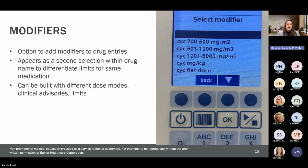But starting with modifiers, there is an option to add modifiers to drug entries in many of the pumps. What that allows us to do is allow one medication that might be administered different ways to have narrower limits, so that again, we're decreasing the chance of a programming error actually reaching a patient.